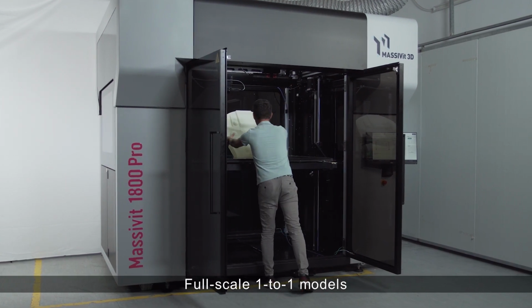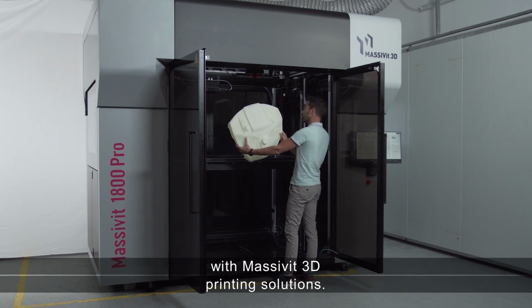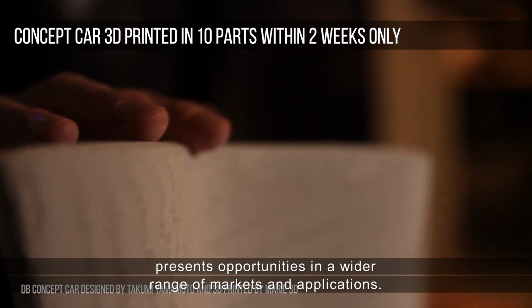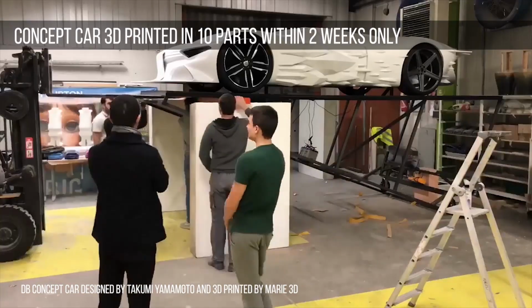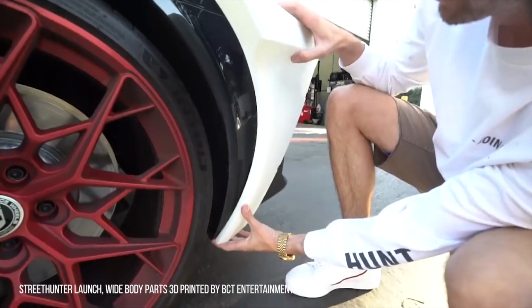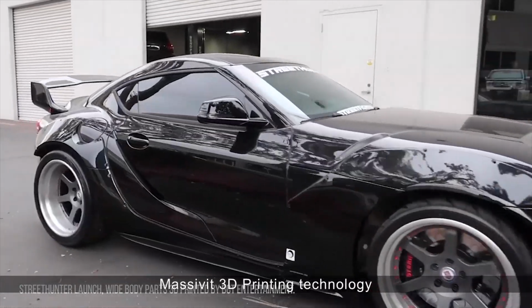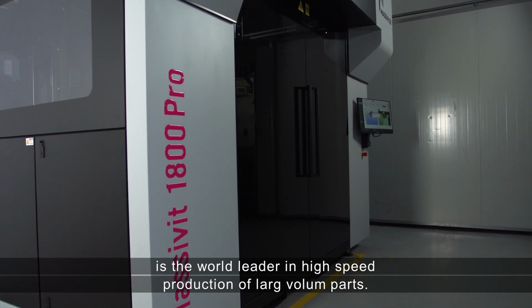Full-scale one-to-one models can be produced in a single printing session with Massivit 3D printing solutions. Large volume production presents opportunities in a wider range of markets and applications. Massivit 3D printing technology is the world leader in high-speed production of large volume parts.